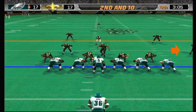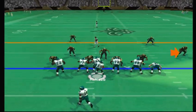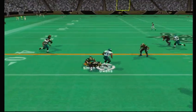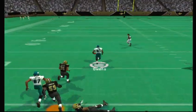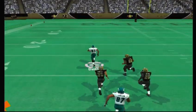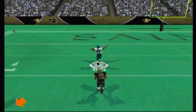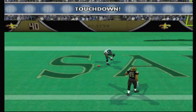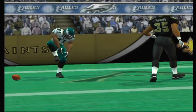New Orleans comes out in a 4-3. Gets the pass off. He hits his receiver. The 40. Loses 1 tackle. Midfield. The 30. The 20. There he goes. The 10. Touchdown. Eagles. Touchdown, Philadelphia. Great job finding his target for a 4th quarter score.